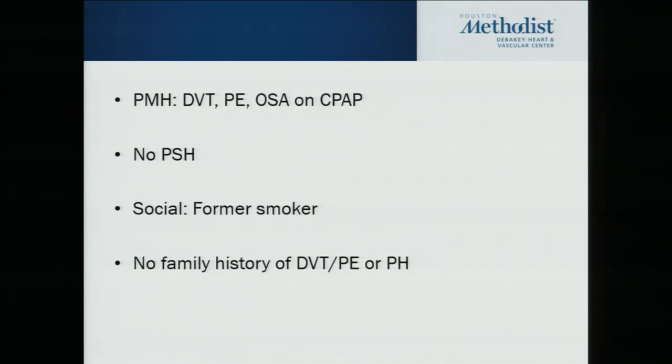Other past medical history was relevant for DVT and the PE in 2014, and he had sleep apnea and was compliant with his CPAP. No significant past surgical history. He was a former smoker, but several years ago. He had no family history of DVT, PE, or pulmonary hypertension.